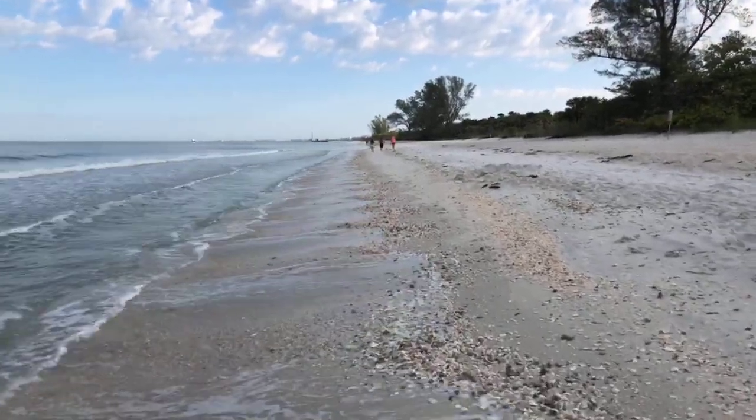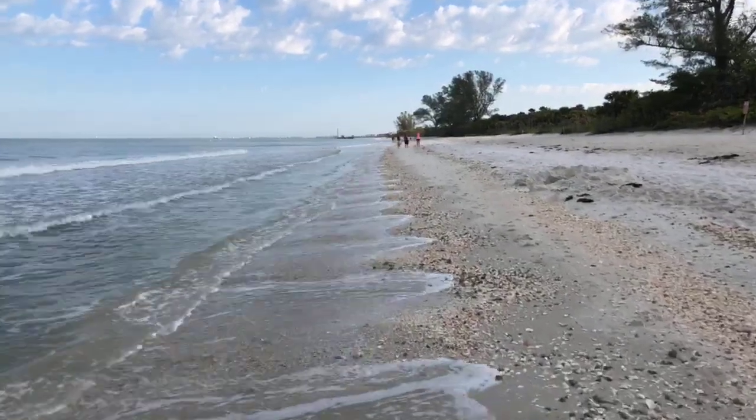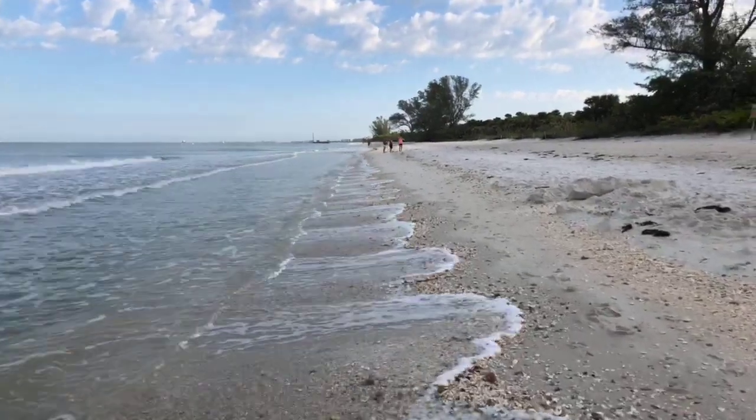I'm walking north. I'm in North Naples, Florida, if you're just joining us. Delnor-Wiggins Pass State Park.